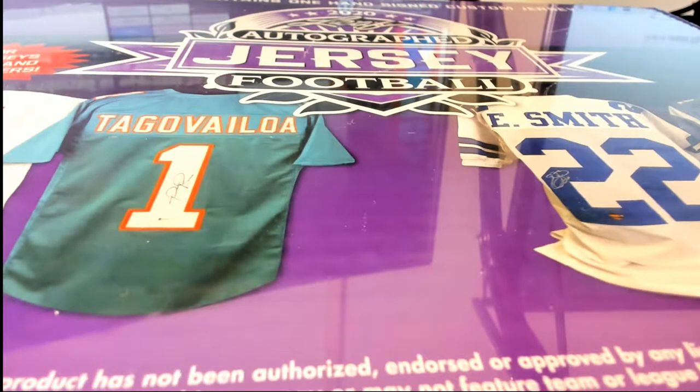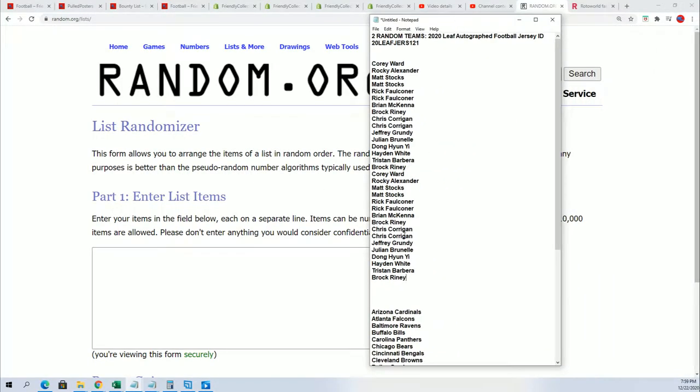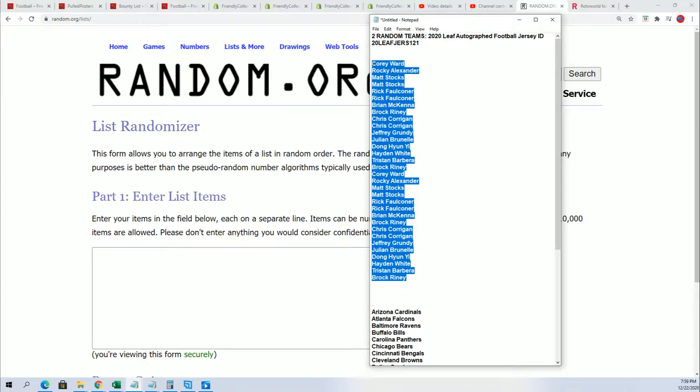It's our autographed jersey box break. And every spot is worth two teams, so I just essentially doubled the owner list.